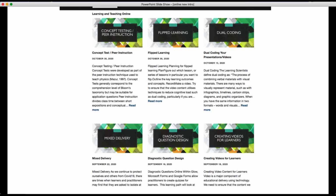And when you click on the learning paths, they can come up and look like this. It gives you a little bit of an introduction to what each of those different elements are, and you can dive deeper by clicking Read More.